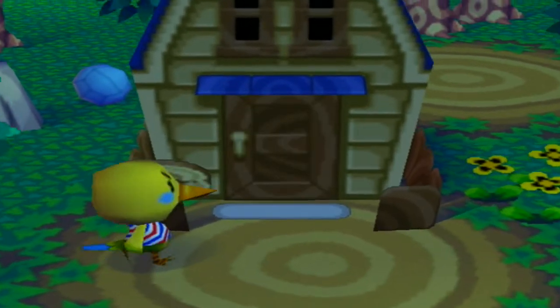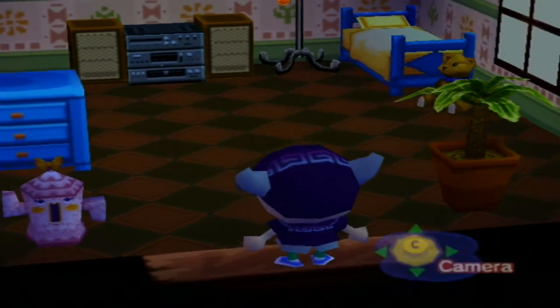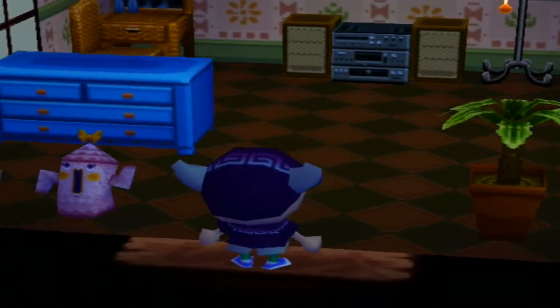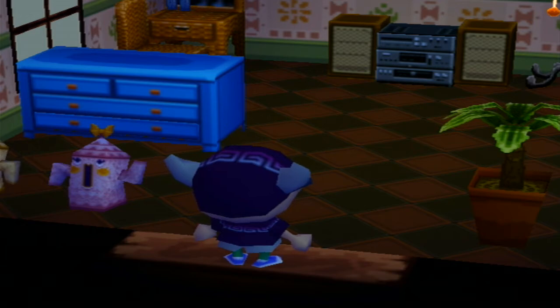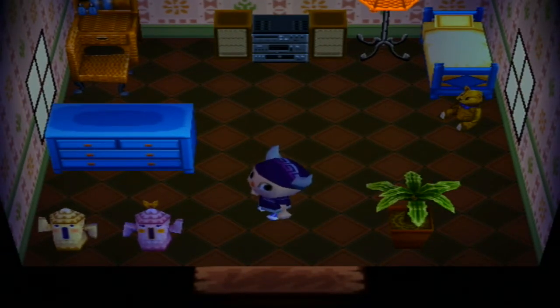And since we're here, let's check out Twiggy's home. Let's see what it looks like in here. Ooh, got some blue furniture, and I believe those are some Cabana items in the back. But do you hear that gurgling from the gyroids? Oh, that's so weird.